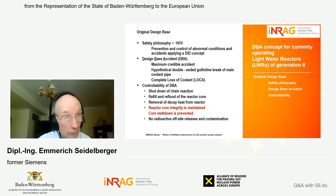And then within 20, 30, 40 seconds, the core should be filled again. That means should be flooded again so that the heat can be removed in any case. And then after some time, you can switch over to normal situations with cooling the core. And of course, that under shutdown conditions. Yeah, this was the design base.